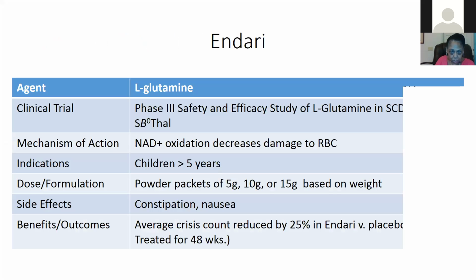I'll mention 3 new drugs. This first one is Endari, or L-glutamine, which was a randomized trial in children 5 years and older. This was a way to decrease polymer formation, decrease damage to the red cell by taking this powder form of glutamine daily, and it was shown to reduce the vaso-occlusive crises by 25% when we compared patients with Endari to patients on placebo. We are actively using Endari in children as young as 5 years, in addition to hydroxyurea.